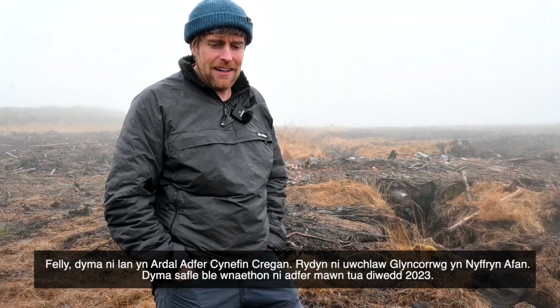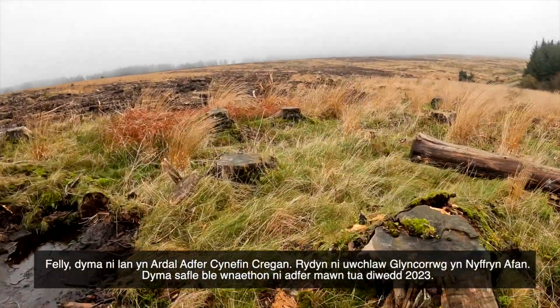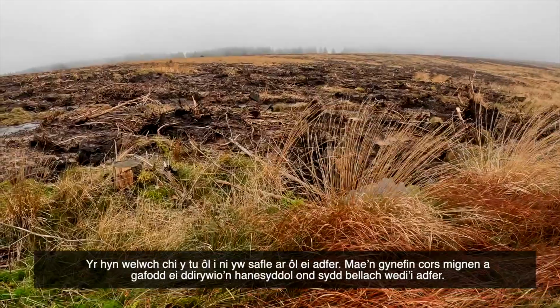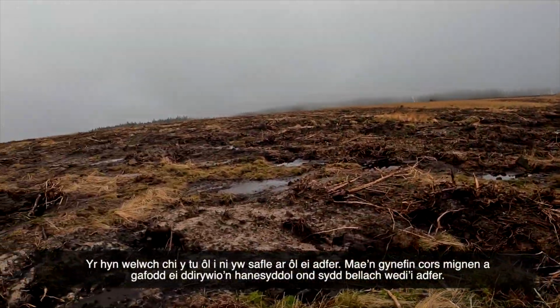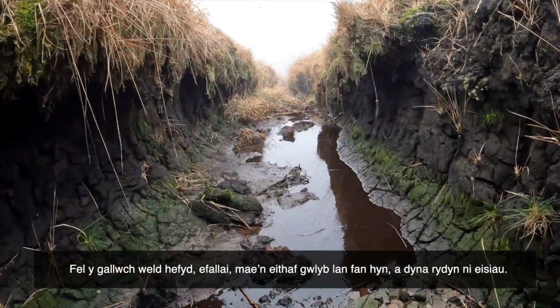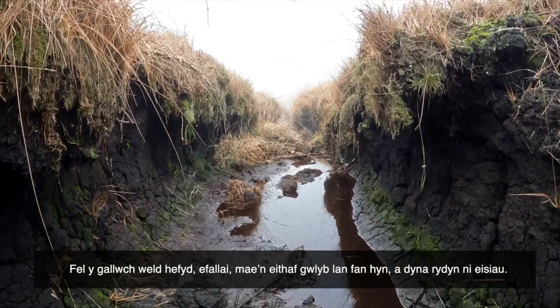So we are up at Cregan Habitat Restoration Area. It's above Nglyncorrwg in the Avon Valley. And this is a site that we restored peat at in late 2023. So what you can see behind us is post-restoration. It's a blanket bog habitat that has been degraded historically but now restored. And as you might also be able to see, it's quite wet up here, and that's what we're after.